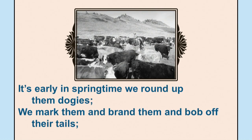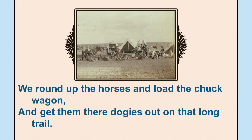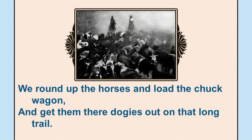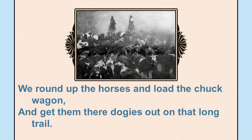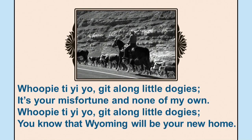It's early in springtime, we round up them doggies. Mark them and brand them and lop off their tails. We round up the horses and load the chuck wagons to get them doggies out on that long trail. Yippee-ti-yi-yo, get along, little doggies. It's your misfortune and none of my own. Yippee-ti-yi-yo, get along, little doggies. You know that Wyoming will be your new home.